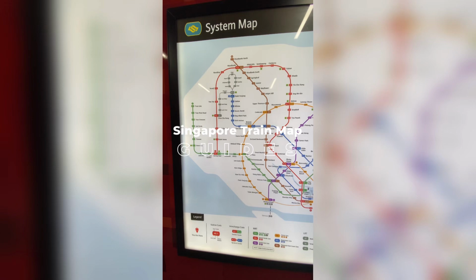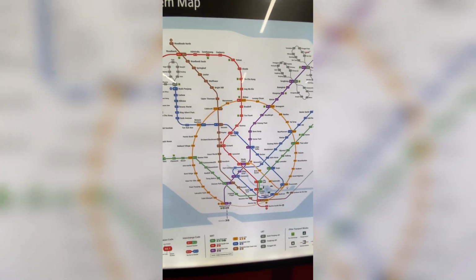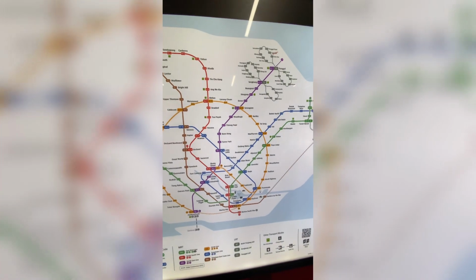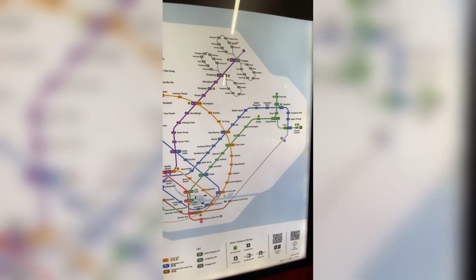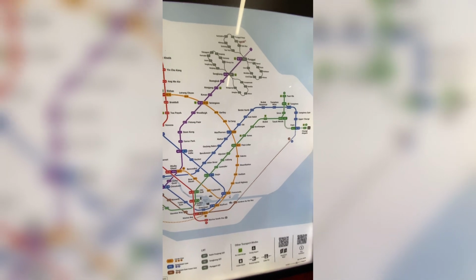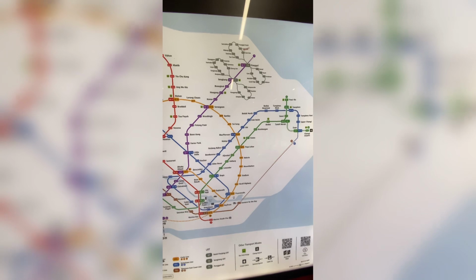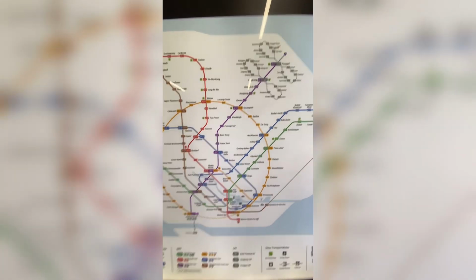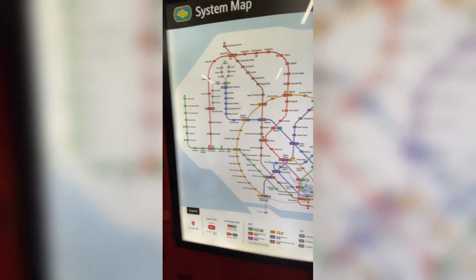Hey everyone, if you're coming here to Singapore, let me guide you on where to stay and where to travel. Transportation in Singapore is highly reliable, it's always there. It only takes between 1 minute to 3 minutes for every single train. Aside from the taxi and the transport apps like Grab and Gojek, you can actually take the MRT. It's really fast. So this is an overview of the Singapore map.